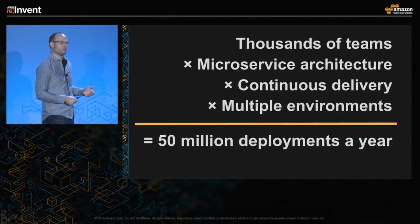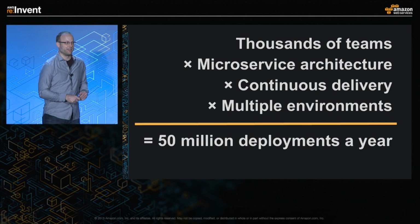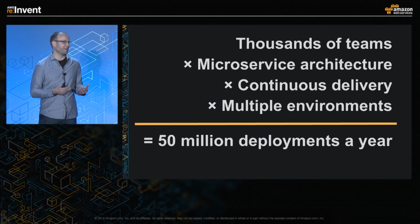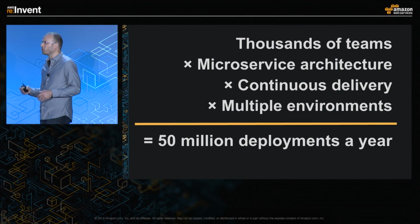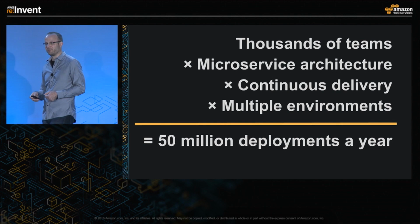So last year in 2014, just during a 12-month period, we did over 50 million deployments. That averages out to being a deployment and a half every second. So that's an incredible number, and it just shows you how quickly Amazon is turning the crank on that software development lifecycle.